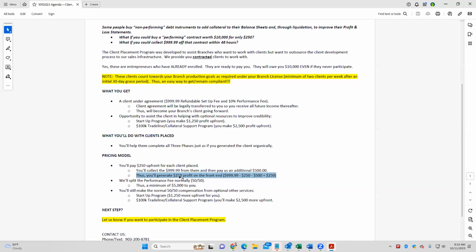Beyond that, though, as I referenced before, it's normal. So the performance fee is split 50-50. So that's fine, that's the norm. However, the performance fee is just 10% because that's what we do for our in-house deals. So you're going to make at least another 5,000.